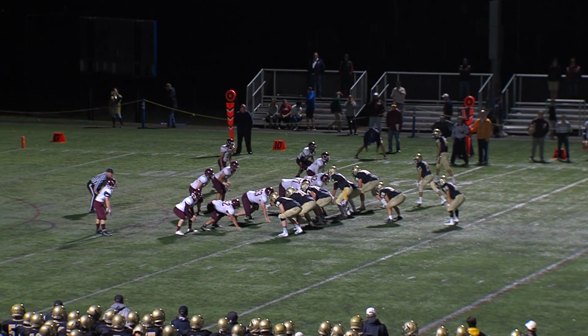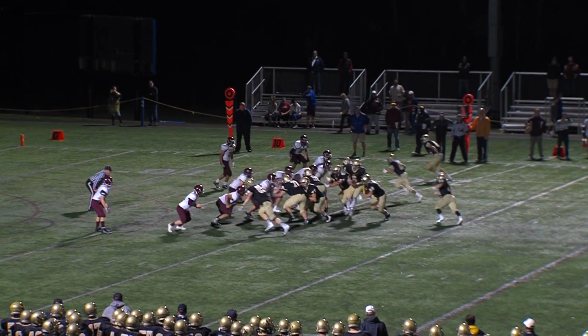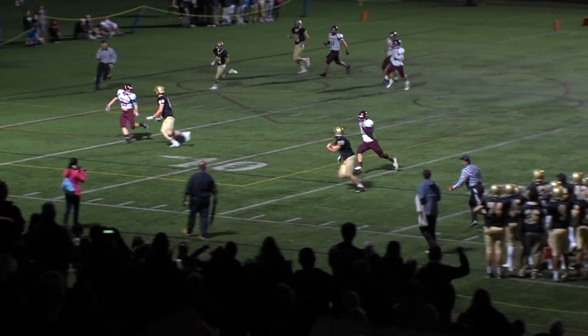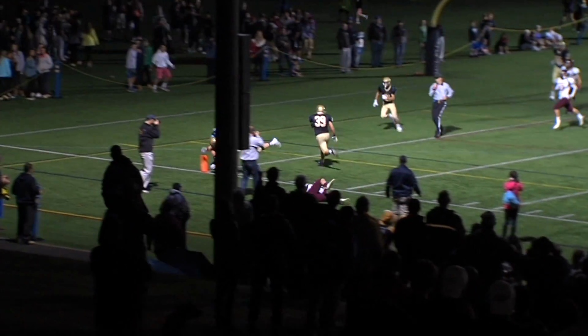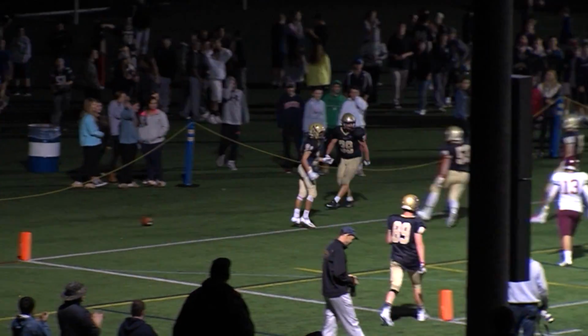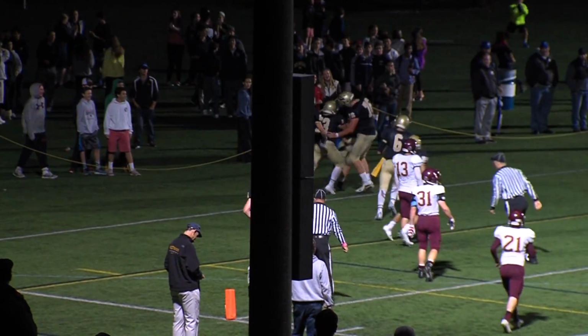On to the third quarter now we go. Needham in the Wildcat territory again. Foley pass out to Joey Bruno in the flat. He stiff arms one defender and trots into the end zone. Nice block there by Luke Garrity. Rockets are back on top, 14-10, and they would not look back from there.